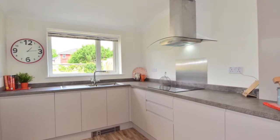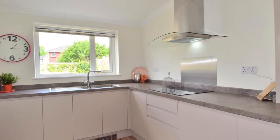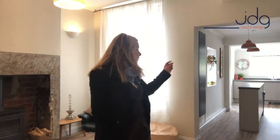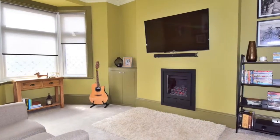If you've got the picture now showing on the screen, it's finished in cashmere grey units, and very greedily it has two large built-in family-size fridge freezers, as well as the double oven, and even that tap that you can see, well, that produces instant hot water for making your cups of coffee. No need for a kettle when you live here. The front bay fronted lounge has that nice gas fire and is decorated in really forest sagey green colours. It really does make an impact.